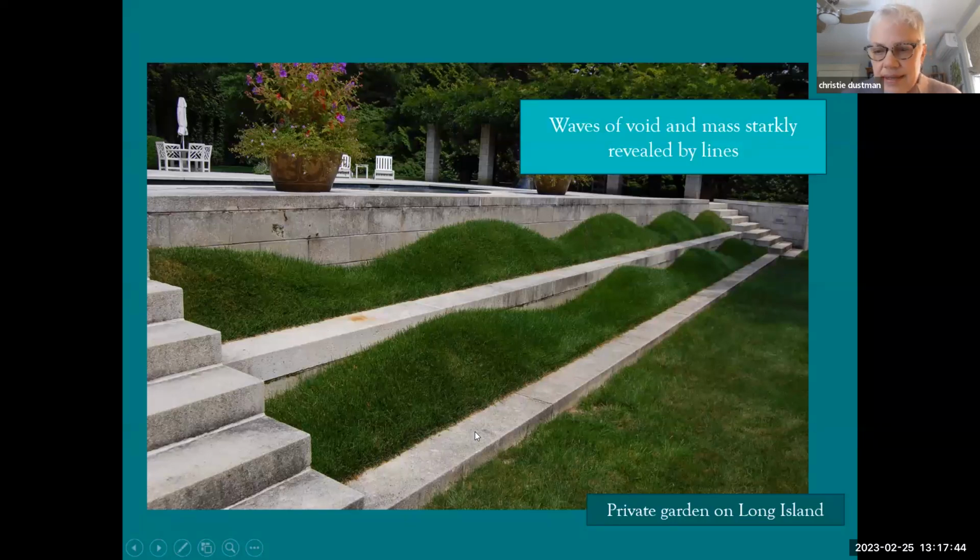So as a member of the Conifer Society, I've been able to visit many private gardens, and this is a garden on Long Island. And the reason that I show it is not because it has anything to do with the Japanese garden, but it shows very clearly the use of line. So, you know, here you have this amazing undulating form of the grass against these granite tiers. So you have waves of where you are going to have a void, and you're going to have mass, and you're going to have void, and you're going to have mass. And it's really starkly revealed by line. It's line that helps me see this, and it engages my eye, engages my imagination, and is a tool to use in your garden. I think about who has to take care of that, and I'm glad it's not me.